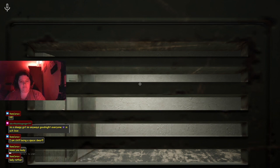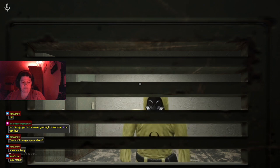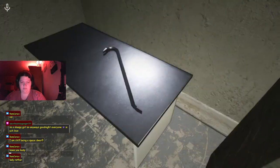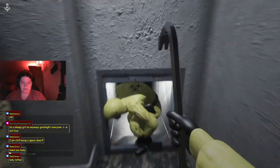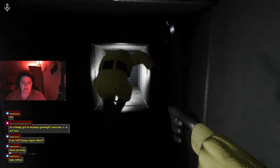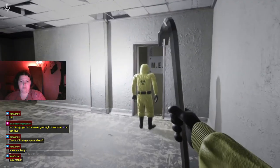Okay. Oh, crowbar. Where are you? How do I get out? F. Wow, that was embarrassing. The crowbars mean you can break the fence, okay? I wish I could smack people with it. What? I know, I wish we could be monsters and smack people too.